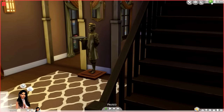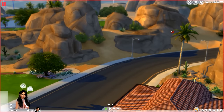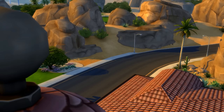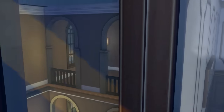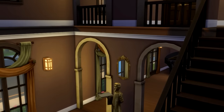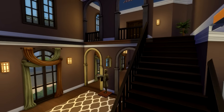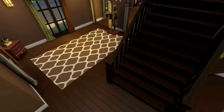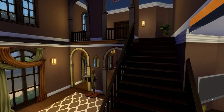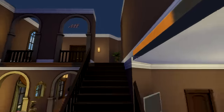The one thing I really wanted to focus on, or highlight, or showcase, is the beautiful interior. If you can see this, I hope you can. I just love this part. When you go up the stairs, there's those archway thingies with the fence, and it just looks so stunning because it's all open and beautiful.